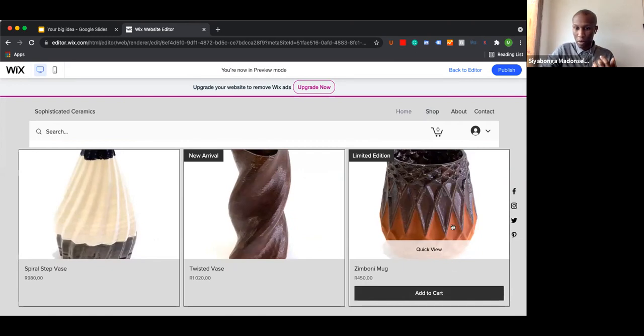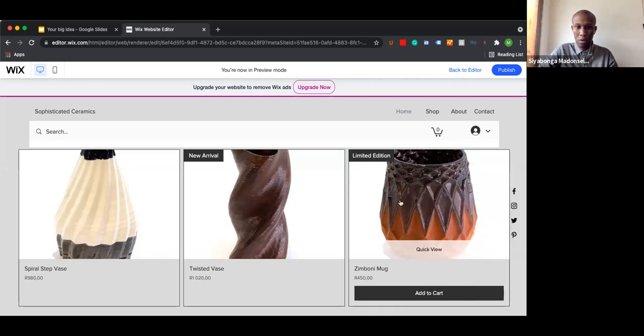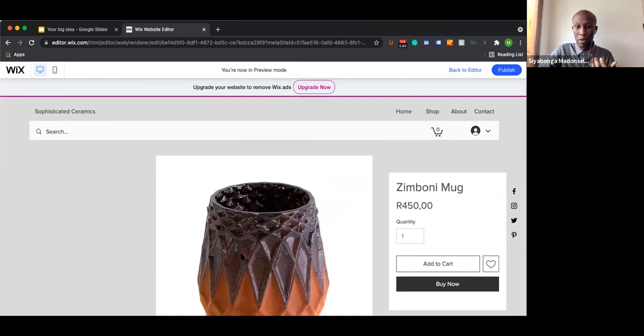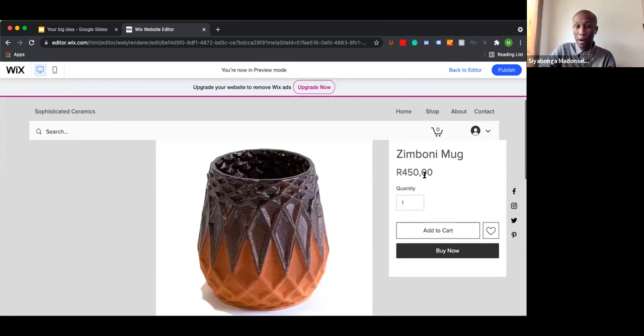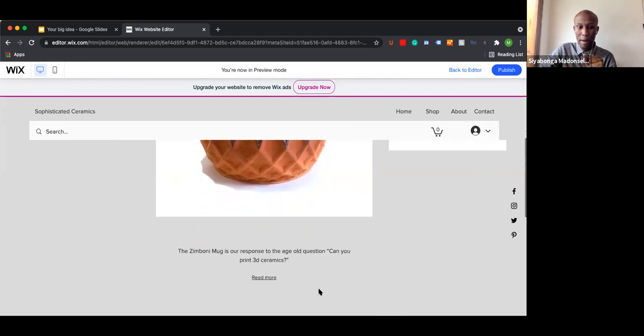I don't know if it's going to work. And just to show you a preview of an item that we've added. Why is this not working? Okay. So then here is our Zamboni mug. We've got our price. You can add it to the cart. You could buy it now. And then here are the more product details.